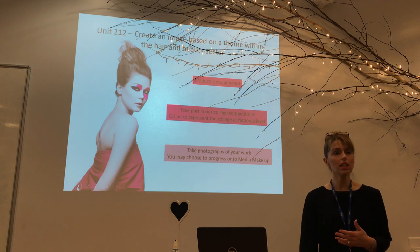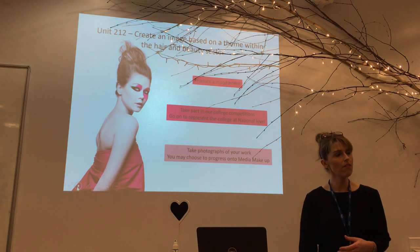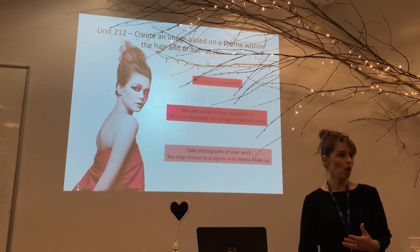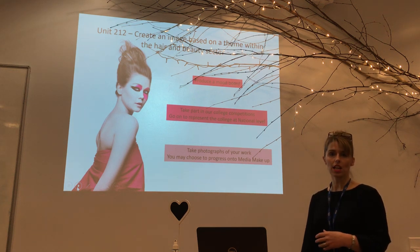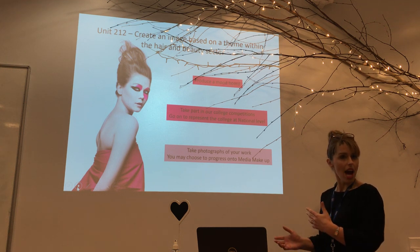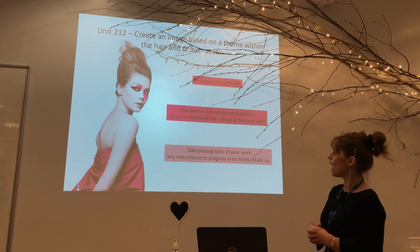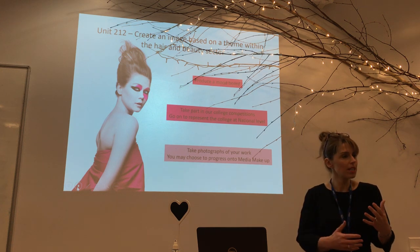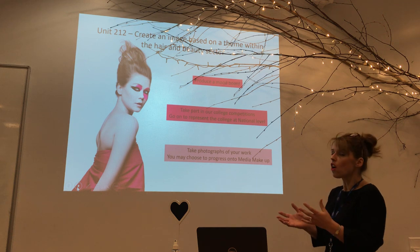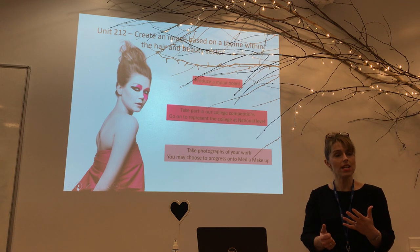Unit 212 is a fun unit. This is about designing and creating an image, and every year we have a college competition. This last January, the competition was in the theatre, and it was judged by the Hare Brothers, who come from Harrods, and they looked at the makeup techniques and the hair. And this is all about producing an image for a particular event or an occasion.